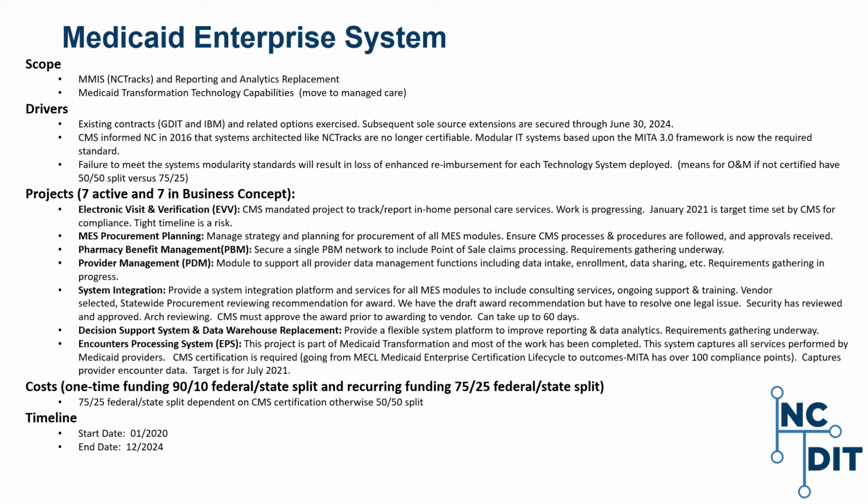For the provider management project, this module is to support all provider data management functions, including data intake, enrollment, data sharing, and more. Requirements gathering is in progress. Project is in initiation. Status of the project is green.